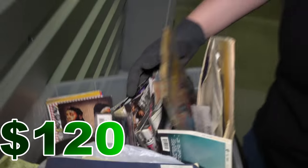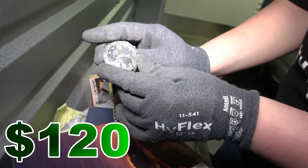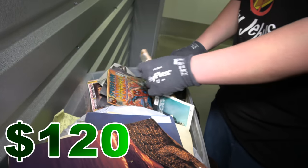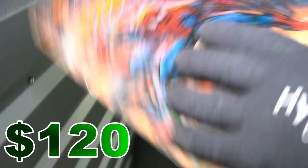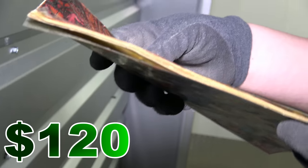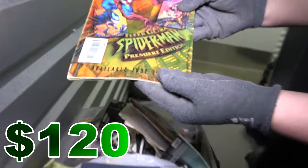Ooh, I see a watch. What is that? Ew, it's really rusty and dirty, but it's a Fossil. I haven't found that yet. It's supposed to say Rolex. Look at that. Old Spider-Man comic, too. August 1st. It doesn't say a date. When it was new, it was $5. Oh, look. June 1995. My bad.